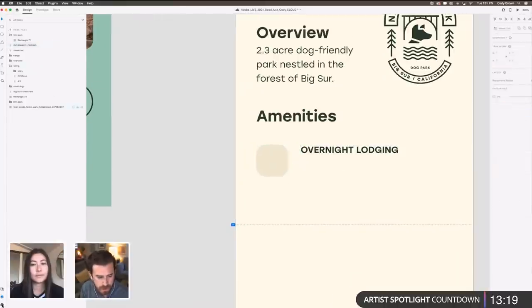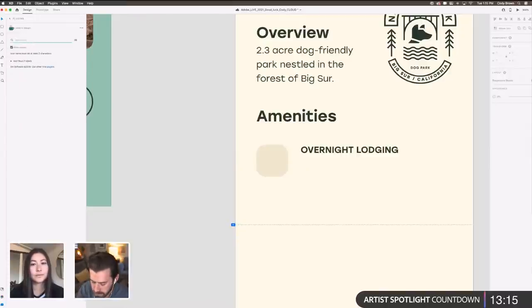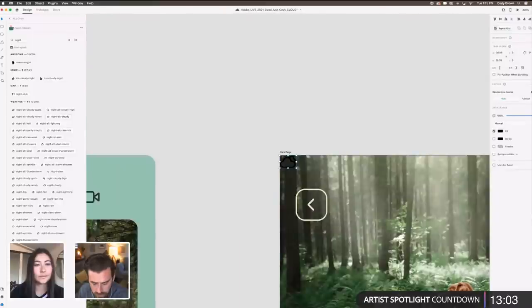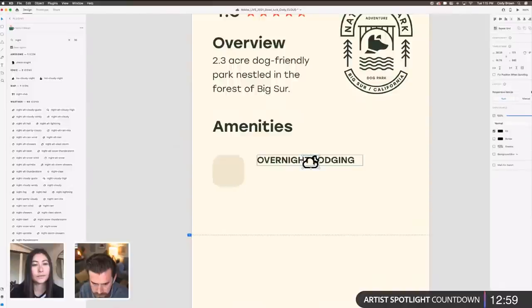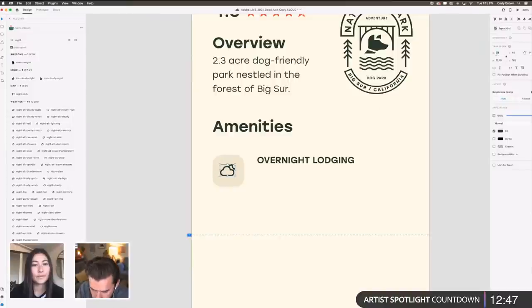And since it's overnight lodging, let's see if we can find something. Maybe like night. Got a lot of different weather icons here. Let's see what this one looks like. That one's kind of cute. Just type in like 20.